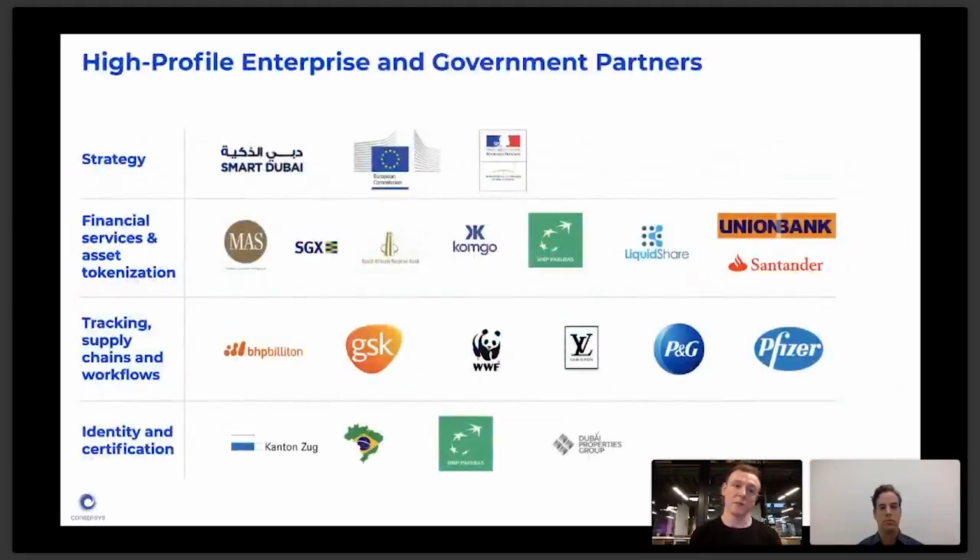So next, just a couple of examples of enterprises and government partners which we have worked with and partnered with in the past and currently are. So the Smart Dubai team, we're the blockchain partner for the Smart Dubai program, which is looking to make Dubai one of the smartest cities in the world. The European Commission, we've partnered with them for the EU Blockchain Observatory. We work with them producing a lot of their blockchain insights and ideation pieces.